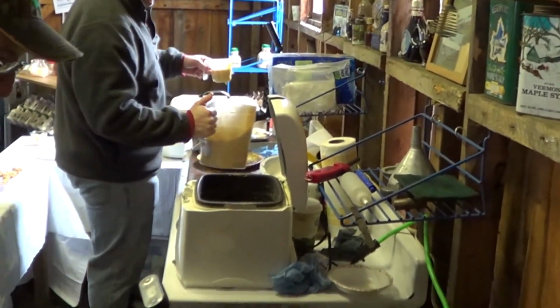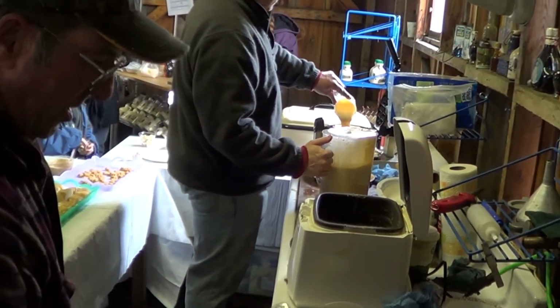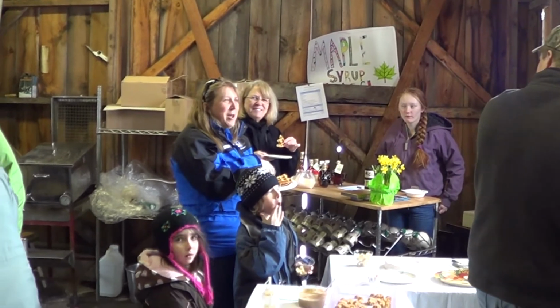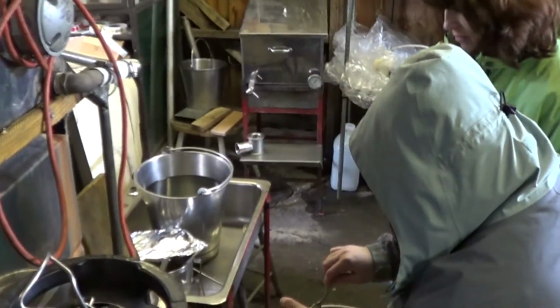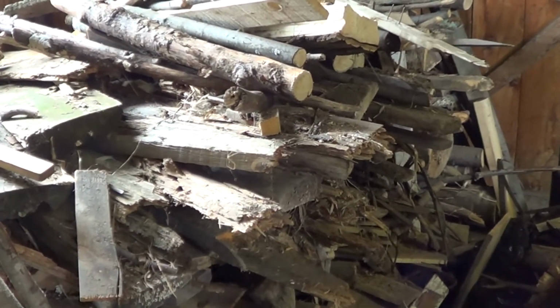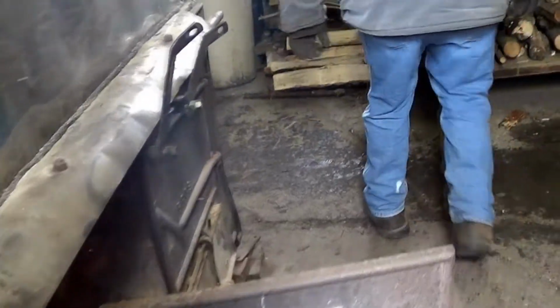Dean, what was the temperature on that syrup? 246. 246 on the popcorn. And then you drizzle it on top. Do you have a candy thermometer? That's all you need, a candy thermometer. You heat the syrup up to 246. It's all ready. Just pour it, drizzle it. What we're doing is that you can test it.